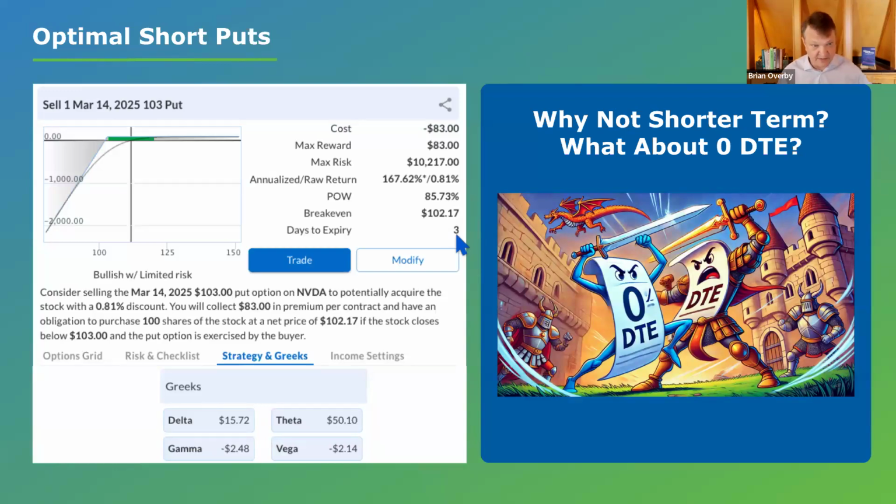And this is once again from the Options Play platform. And I highlighted a different section. We were looking at the options grid inside the Options Play software when we were getting the grid of different options that were being recommended as decent put options to sell on NVIDIA. Now I clicked on the strategy in the Greeks, and I made this fit a little better, but I cut and pasted it, and it's showing the delta is 15.